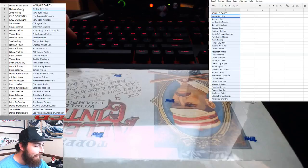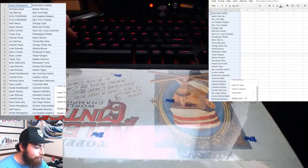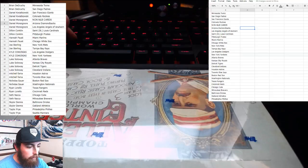My brother offered my sister $2 for the Stan Musial. It's hilarious. Let me randomize this. Or short range. And boom. All right, there's everyone's teams. Good luck. I hope you pull some freaking flames.